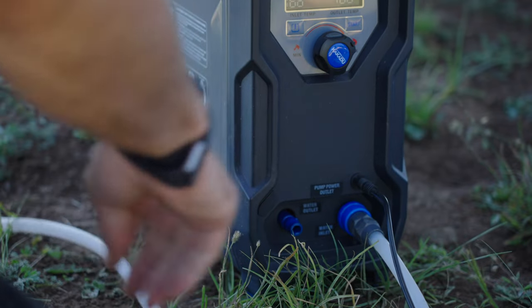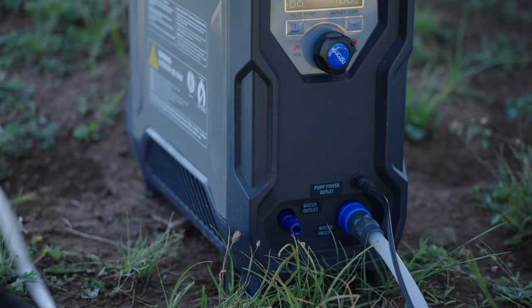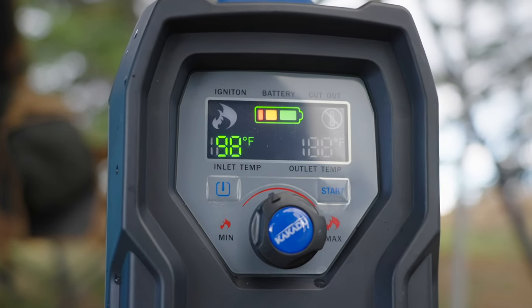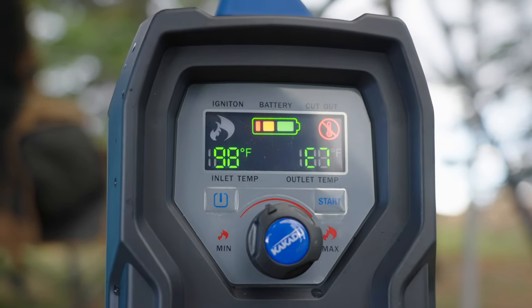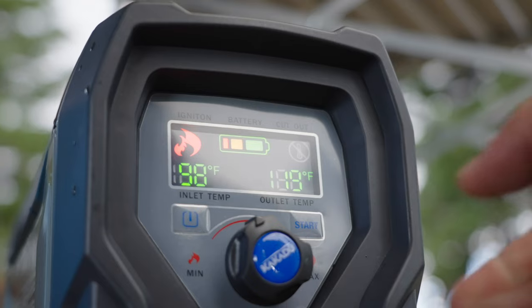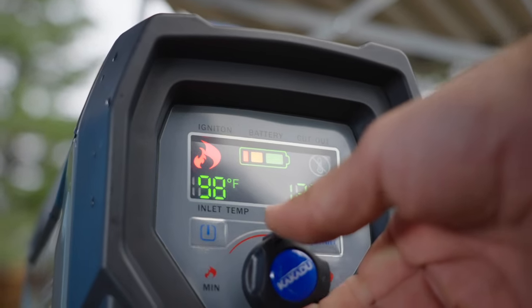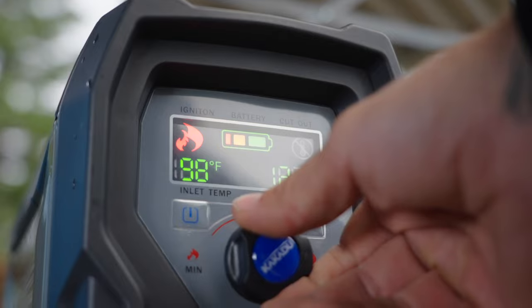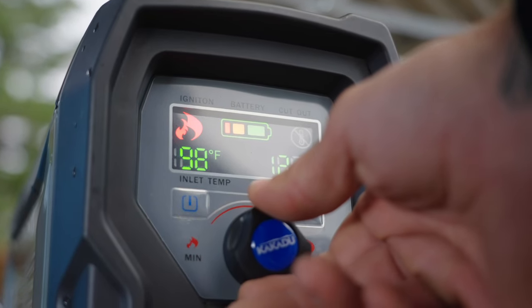Next is price. At $500 at the time of this recording, it's one of the most expensive systems on the market. But it's also the smallest true shower that I've come across, and the most convenient propane unit by a long shot. No stands, no hanging, just simple to use and ready to go. Convenience is worth it to some, but of course not to everyone, and that decision is for you to make.